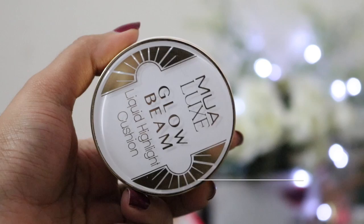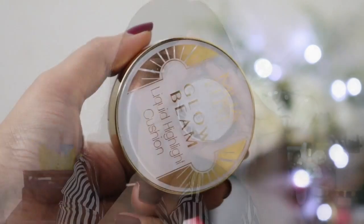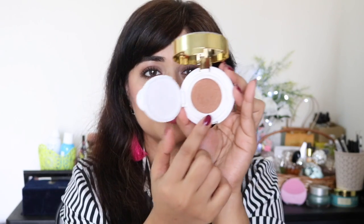From the brand MUA, I picked up their Glow Beam Liquid Highlight Cushion. It comes in a very luxurious feeling packaging. It's all white and gold, and it just has a very expensive sort of feel. It's not exactly a very cheap drugstore kind of product. This is from their Luxe range, which is slightly more luxurious than their regular range, and this is a cushion highlighter. So the highlighter is actually soaked in the cushion inside.